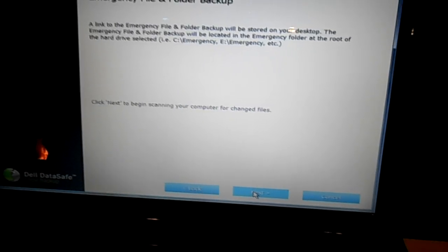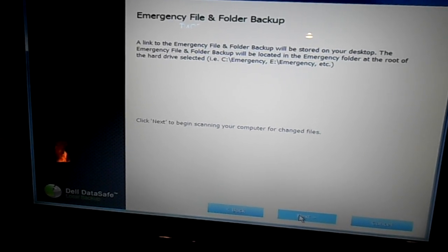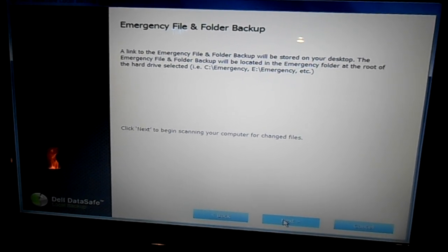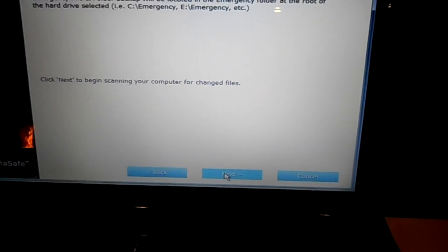And then it's telling us where it's going to save the emergency folders and files. And what it does is it will choose the C drive, and it will make a file folder called emergency. So you just want to click next here. That just explains that here. Keep in mind, this is only for the Dell Vista.